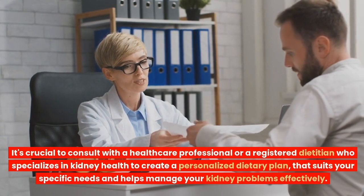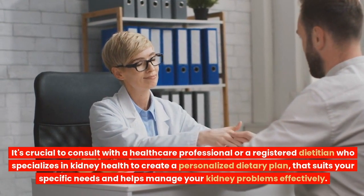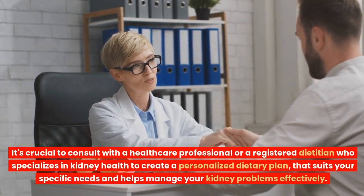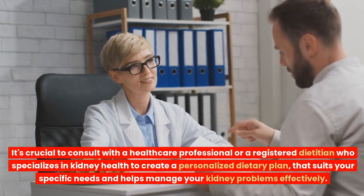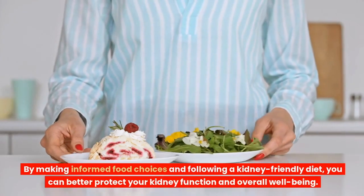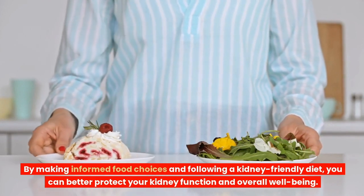It's crucial to consult with a healthcare professional or a registered dietitian who specializes in kidney health to create a personalized dietary plan that suits your specific needs and helps manage your kidney problems effectively. By making informed food choices and following a kidney-friendly diet, you can better protect your kidney function and overall well-being.